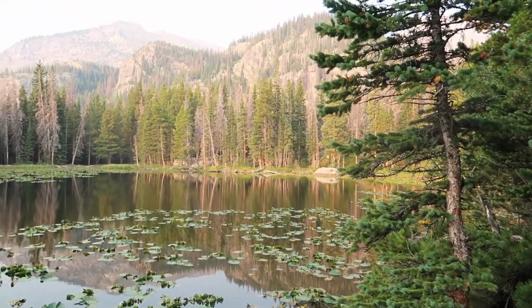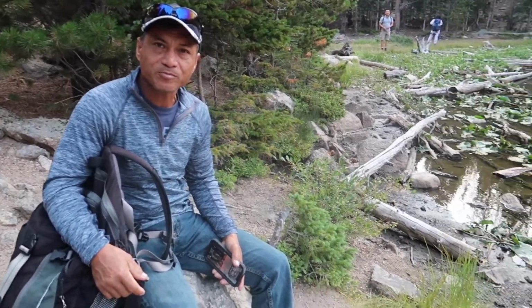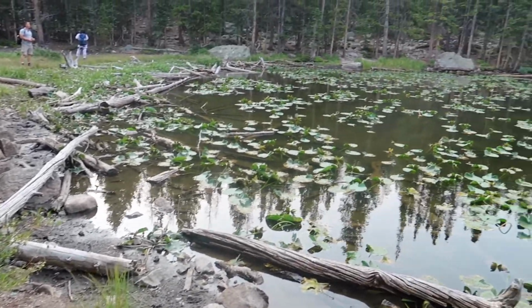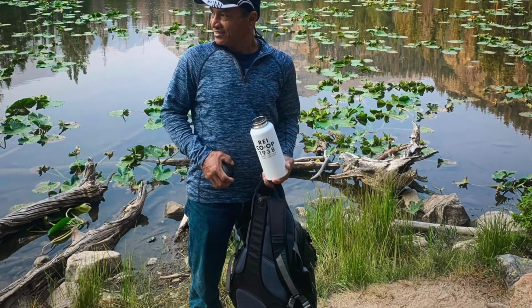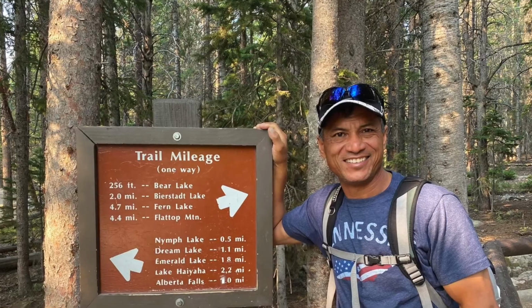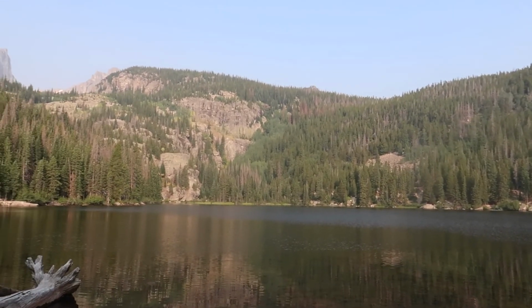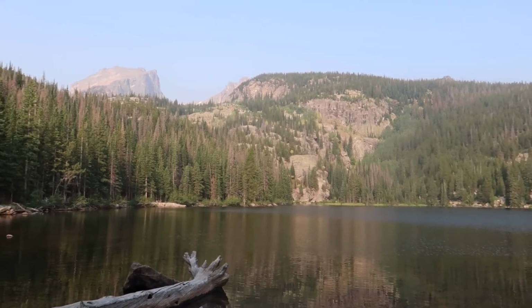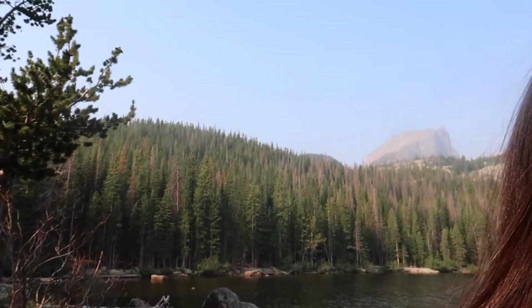And here is Nymph Lake. Bear Lake. We were all the way up there.